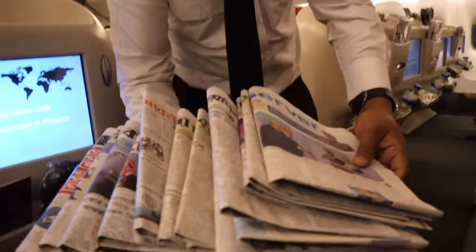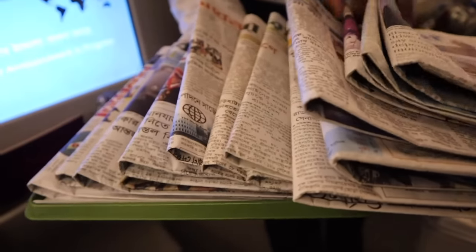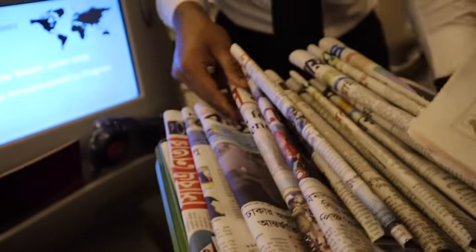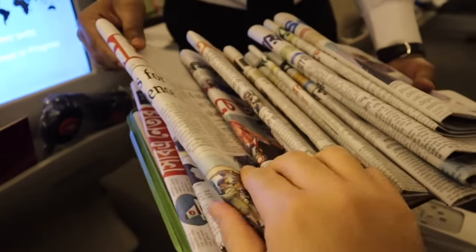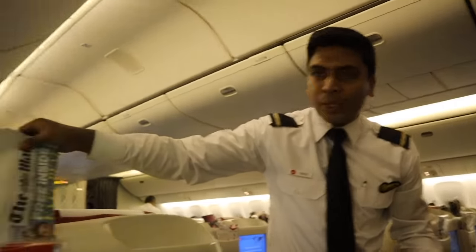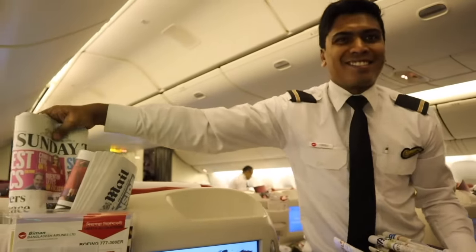Also, any newspaper you would like to have? English newspaper? Yes, we have the Observer, the Daily Star. Oh, many. Okay. We have New Age as well. Okay, very good. Is there any preference? That's fine, thank you. We have British newspapers as well. Oh, wow. This is the Sunday Times. Thank you.